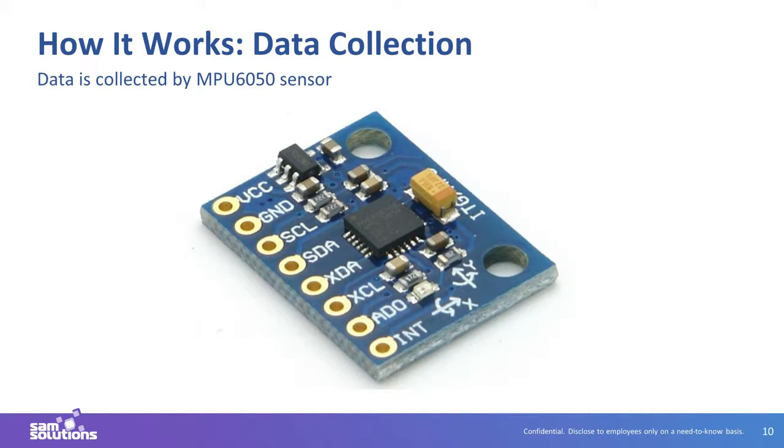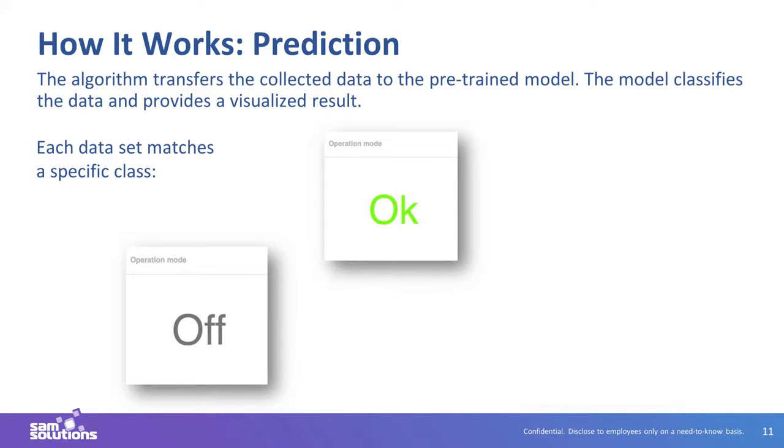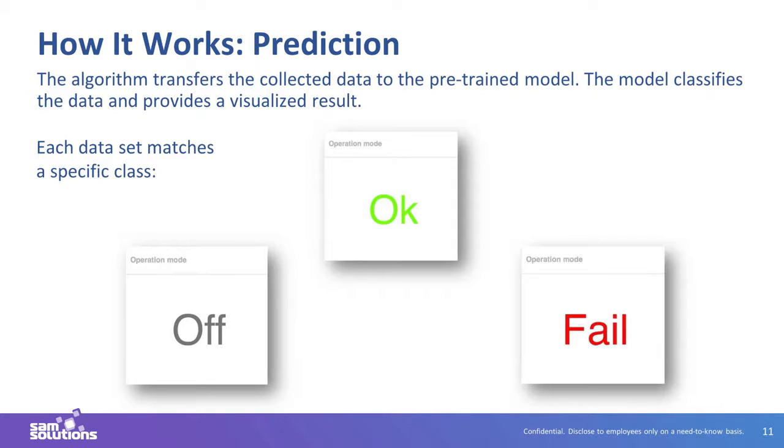So let's switch to the prediction process. The prediction process works as follows. The data that the sensor collects is sent to the pre-trained model. Since each data set matches a specific class, normally it's 0 or off, 1 or OK, or 2, which means fail, the model parses the received information and ranks it in accordance with these statuses. Then the result can be displayed either on a web page or on an LCD or via one of the communication protocols.